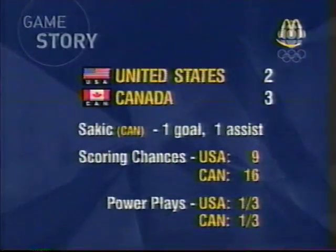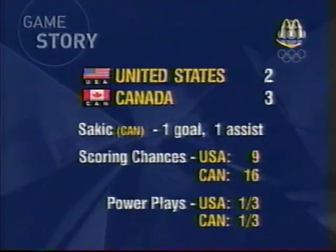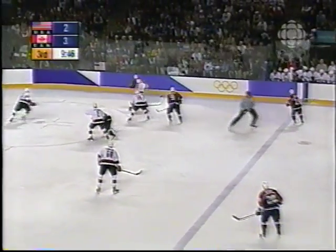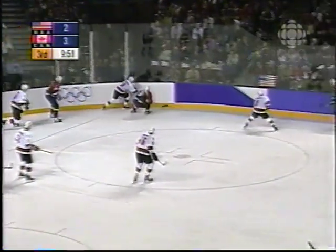The game has a bit to go, but so far, here's the McDonald's game story. 3-2 the score. Sakic has 2 points. The scoring chance is 16-9. The U.S. is closing that gap, and both teams are 1 for 3 with a man advantage. Stand by. That's not the final story. There's more to be written for this one. This is the gold medal game. The USA has really come on strong here in the third period, but unable to get the tying goal yet. Now we've played 10 minutes of the third. 3-2 Canada.